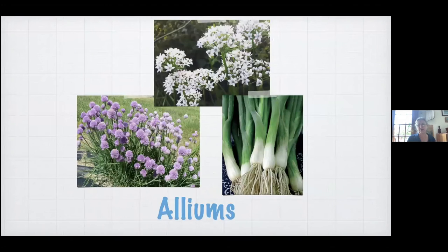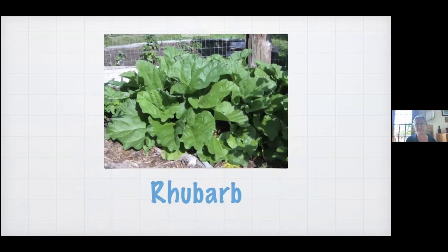And perennial veggies can be grown as ornamentals too, right? They're beautiful. The image at the top is called Snowball. It's garlic chives, and the chives are gorgeous. These are the scallions, on the right-hand side. They're beautiful plants and they can go in your flower border or your ornamental beds, or you can have a perennial vegetable bed.